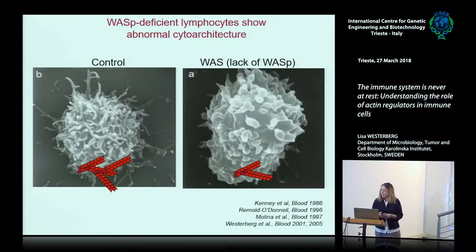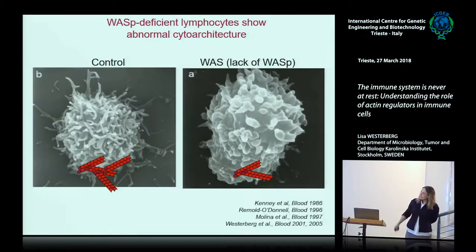So just to give you some visual evidence for how this looks. This is a healthy control lymphocyte isolated from peripheral blood. It is covered with these microvilli. On the microvilli, the cell expresses different chemokine receptors, adhesion receptors, and so forth. And this allows it to adhere to the endothelial walls in the blood flow and get into tissues.